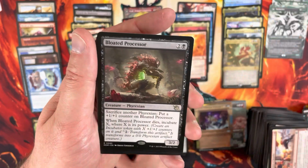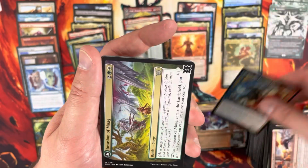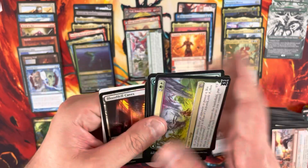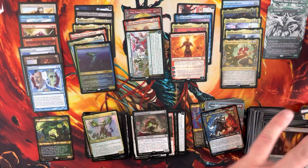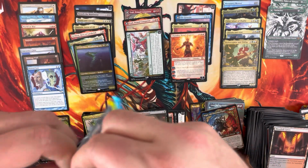Botanical Brawler. Bloated Processor after that. Agar as our Multiverse Legend. And that's going to do it for this pack. There's our art card. Last pack. Do a little bit of a debrief here, and then I'll throw the pricing at the end, and we'll see how we did.